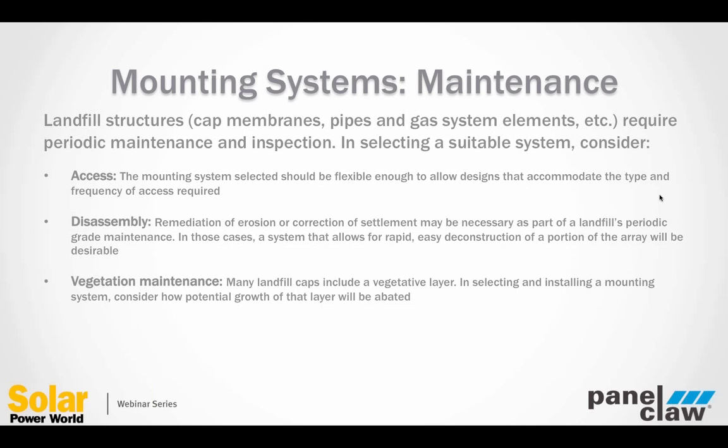And then the third is vegetation maintenance. The vast majority of landfill caps include a vegetative layer. It's really designed to absorb a lot of the rain that will come to the site and prevent it from percolating down through the cap. You have to think about how that vegetative layer is going to be maintained over the course of time underneath the solar system.